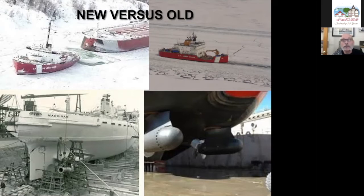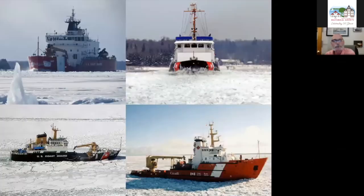and it is very positive and effective in Great Lakes ice. As I mentioned, the old Mackinac, again, was very powerful going forward and backwards, but not very maneuverable. It took several ship lengths to turn her around. The new Mackinac is able to turn around within her own length. So within 250 feet, she's able to spin around and return to the area that she's working. So that makes her very efficient, especially in close quarter situations or in the riverine environments that she often works.